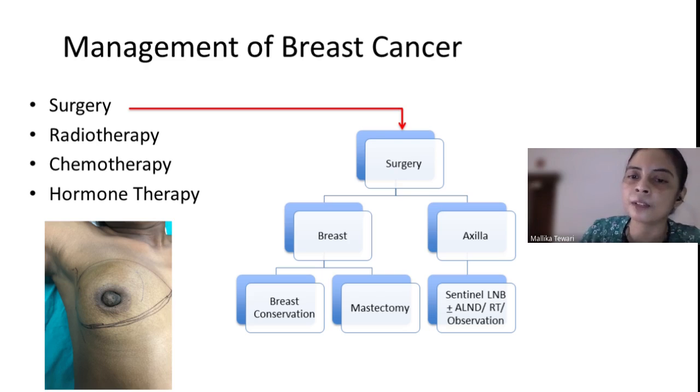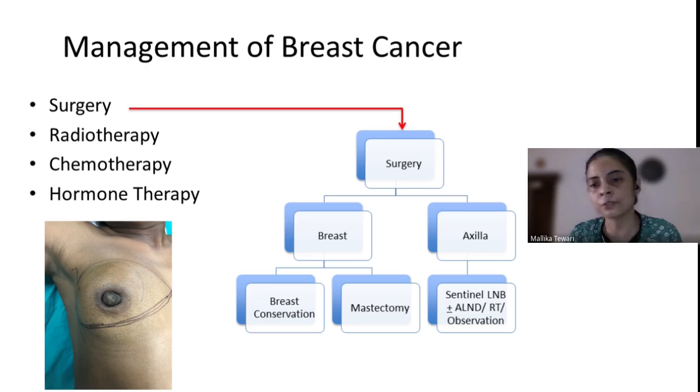And in the axilla, when we clear all the lymph nodes, it's called an axillary lymph node dissection. And again, when there are no nodes in the axilla, or probably a few nodes only, small mobile lymph nodes, we can do something called a sentinel lymph node biopsy.